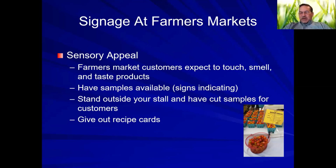Give out recipe cards also. Free samples doesn't have to mean just the product itself. Find recipes that you enjoy for the product that you produce and give those out. Whether you buy my product or not, here's a recipe card. Have your logo on that recipe card.